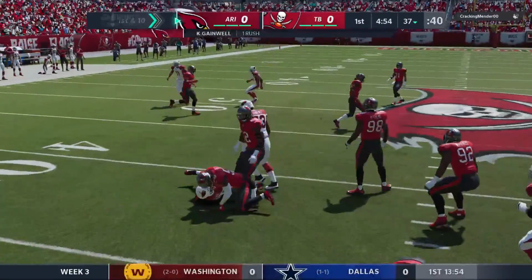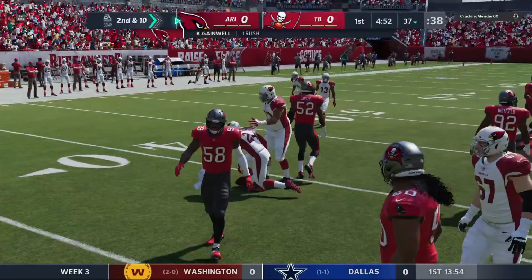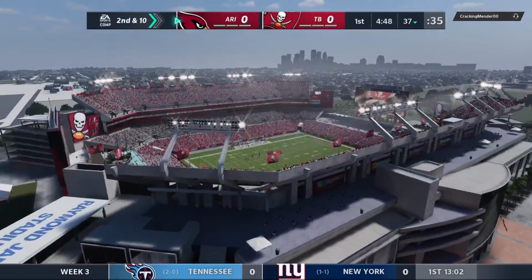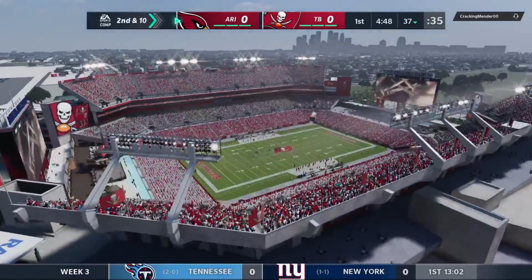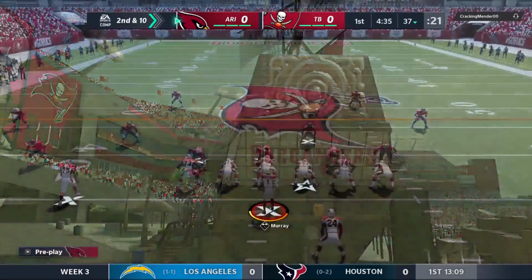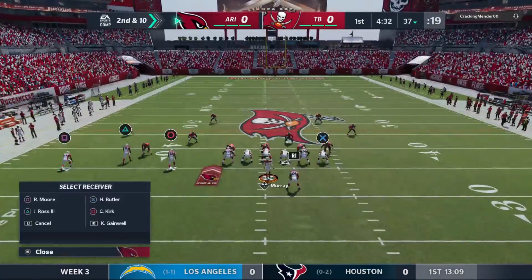A running play on first down, and it turns into a fight just to get back to the line of scrimmage. As usual, the hallmark of a good run defense, linebackers making plays near the line of scrimmage. Absolutely nowhere to run there. So after the run for no gain, here's 2nd and 10.